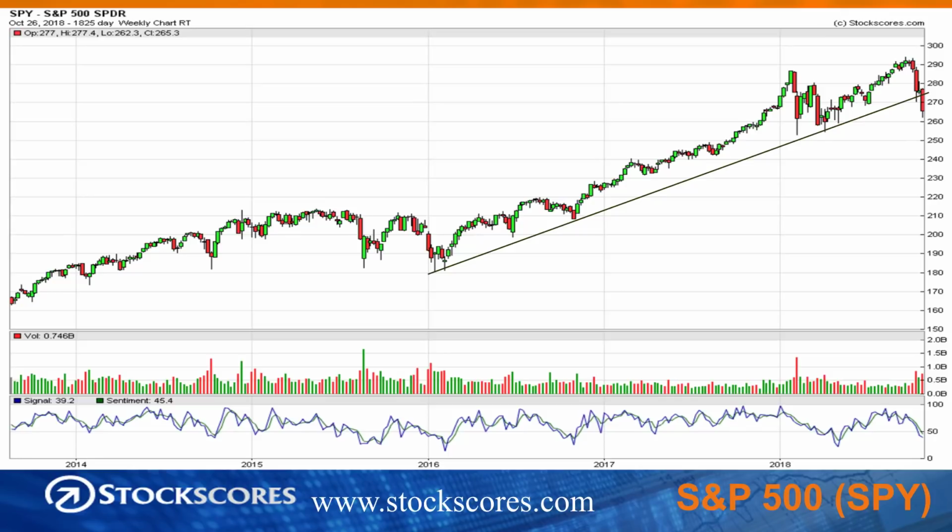If the market can show some strength, start to unwind those positions and go back to being more of a stock picker, because I think that's where the market is going near term.